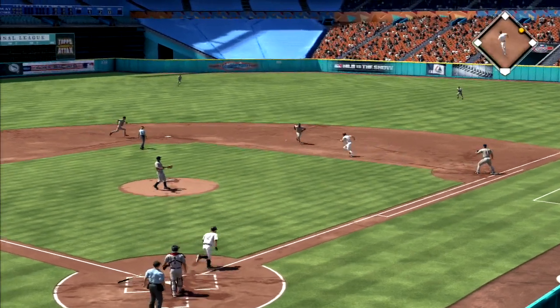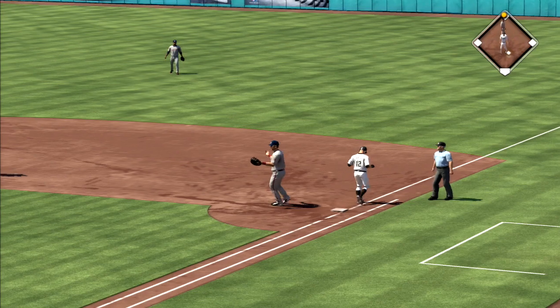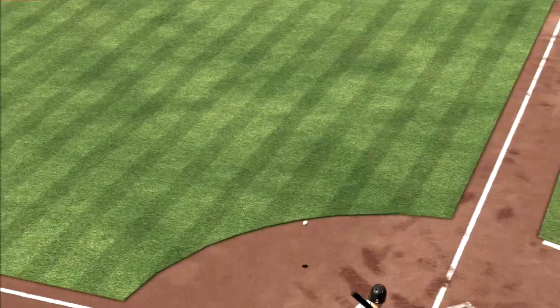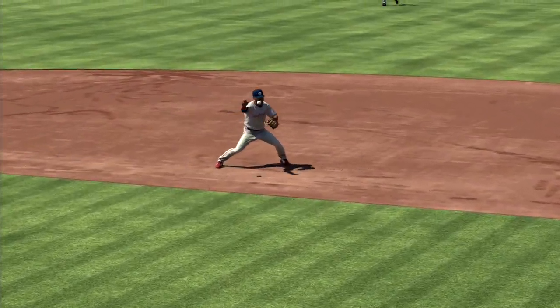Now a chopper to second. This will be a tough turn. And a strong throw by Guzman for the first out. Yeah, high chopper that time, and it kind of eliminates getting anything but the out at first. That's a smart play there to get the sure out.